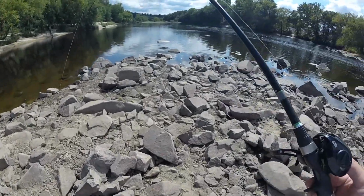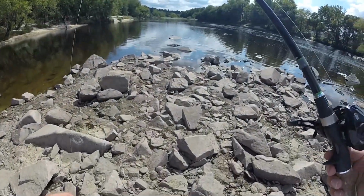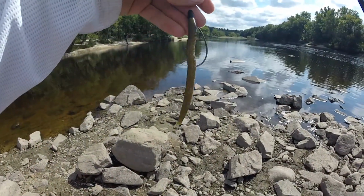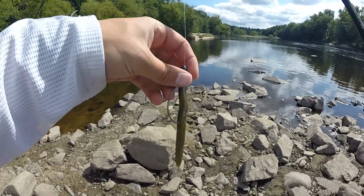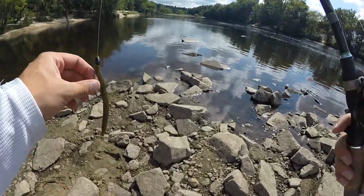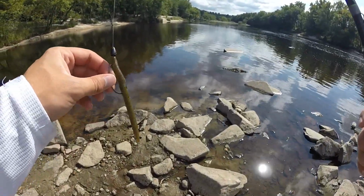So I'm just going to walk up and get in position to make my first cast out there. All we're using right now is a 1/4 ounce tungsten 4/0 EWG with a Senko. So we'll see how that goes and see if we can't catch something out here.